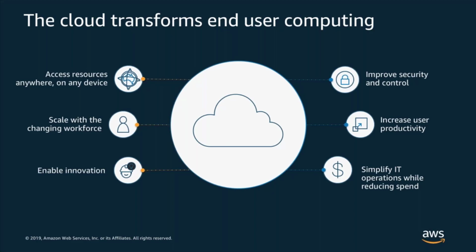On the other side, we start talking about improving security and control, giving end users what they need, that anytime, anywhere access, while improving the security posture and giving IT the control they need. Obviously, the quicker and the faster that we can provide those capabilities and access to applications and data increases user productivity. And obviously, from an organization perspective, simplifying IT operations while reducing spend, continuing to build upon that infrastructure that may already be in the cloud or is in the process of going there.